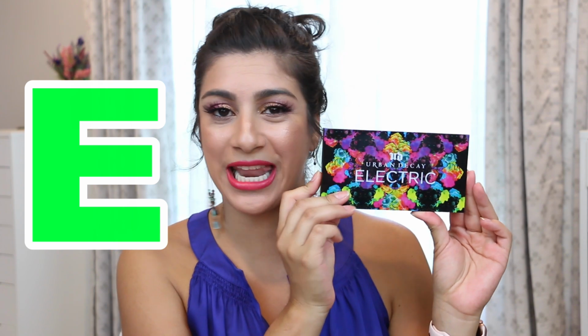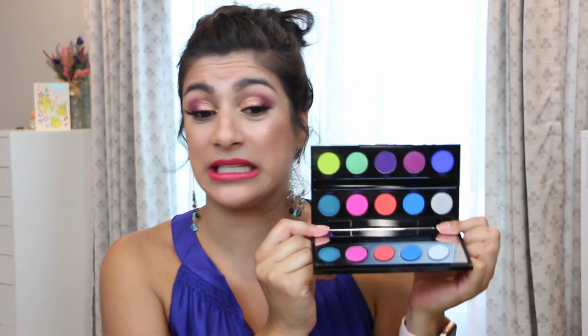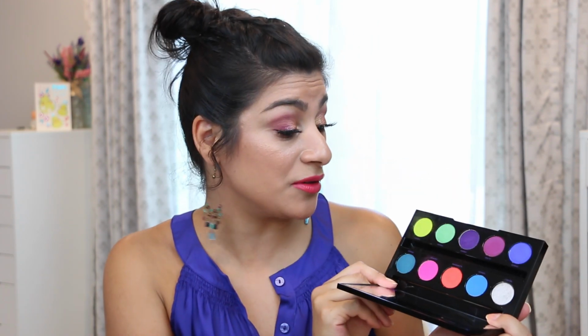The letter E, we have the Urban Decay OG Electric palette. This is something that I will always cherish and love. It still works well for me. It's a pressed pigment, so it's a little bit of a learning curve, but for me, it's nothing new because I started out with pigments. Loose pigments were the first thing I ever purchased to slap on my eyeballs, and I love them ever since. So this is beautiful. I love this palette. I have heard that the new one is nowhere near this one, so I'm glad I kept it, and it's in good condition, still using it, and it works great.